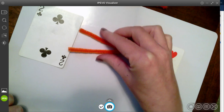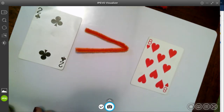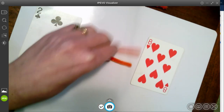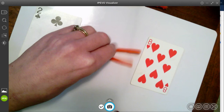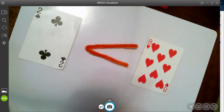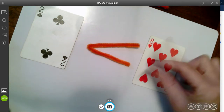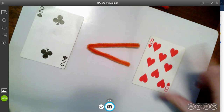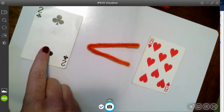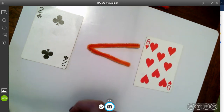I want to eat a number 2. Wait a minute. Is there any bigger number around here? Let's turn it around and say, I'm going to eat the number 8. That's more. So I know the 8 is greater than the 2. So this is the way my symbol should stay. The big alligator mouth is about to eat the larger number. And this one is less than. So 2 is less than 8, but 8 is greater than 2.